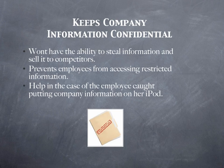How does it keep companies' information confidential? Well, by monitoring employees, they won't have the ability to steal information and sell it to our competitors. So web monitoring technology prevents employees from accessing restricted information. This would help in the case of the employee caught putting company information on her iPod.